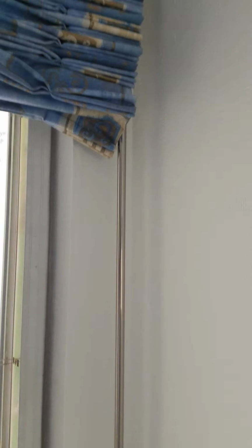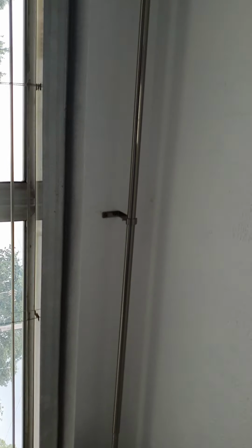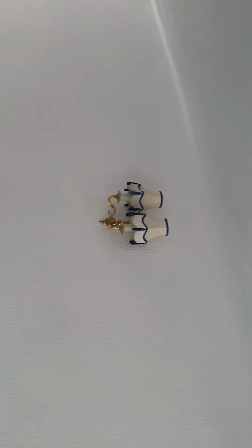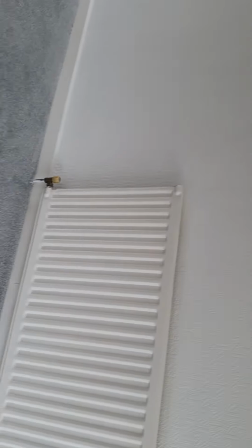And above the window. And then just going to keep going up and down, showing you it's clean, with no damage, no furniture marks, no handprints, no scuff marks, no marks from any furniture, no pencil marks, no pen marks, clean condition.